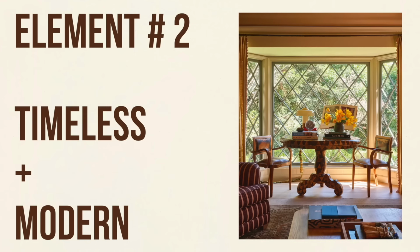The next element I can't live without is mixing timeless pieces with modern pieces. As I just mentioned, I love classic traditional English home decor. For some reason, it just speaks to me. I love everything about it. But I do still like to mix it with more modern pieces.